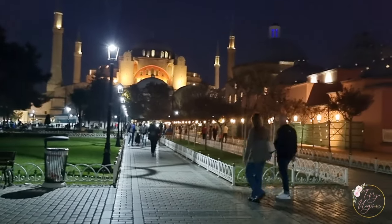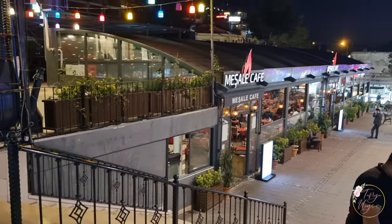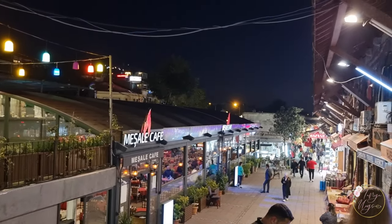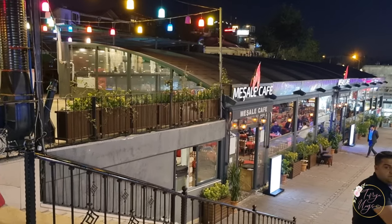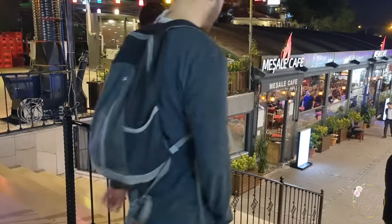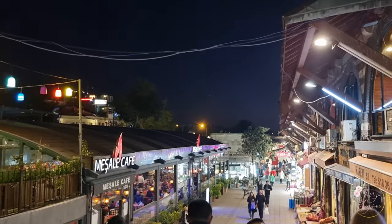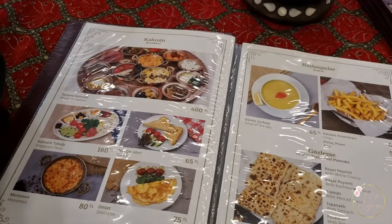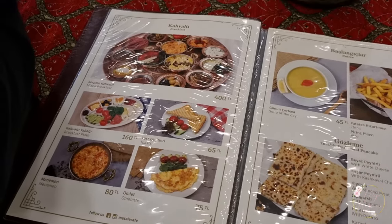This is the famous Cafe Masale. We used to come here all the time before when we used to visit Istanbul. Especially in the evening, it's really nice. They have entertainment, like live music. And then we have Arasta Bazaar just down there. We're in Cafe Masale now. We're gonna have a bit of a snack and then we're gonna watch the show.